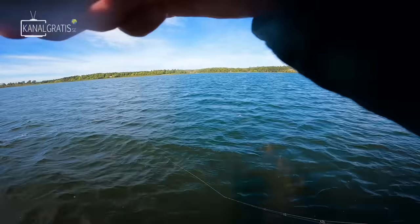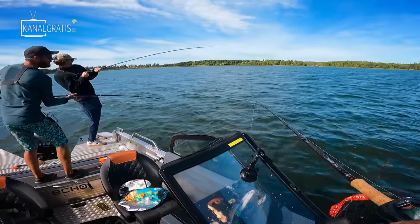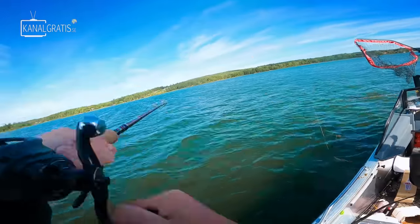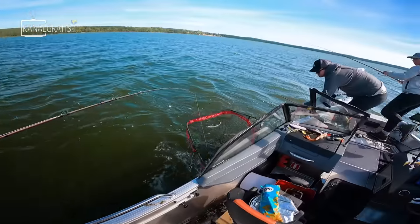Whoa, that was a fish! Fish on, fish on. Spot lock, you go, spot lock. Hey, Tristan, take my rod. What do we have here? Do you spot lock? Watch out. Oh, is there a fish on there? Yeah, there's a fish. Here we go, on a Medusa.